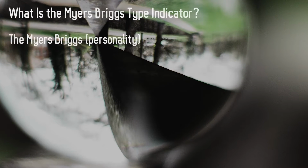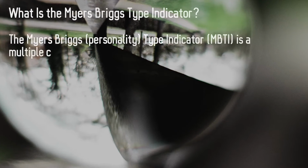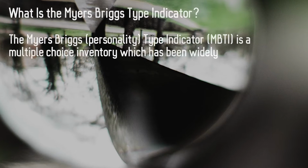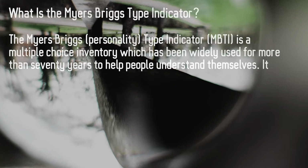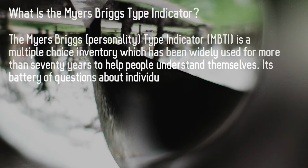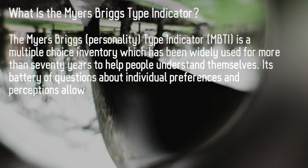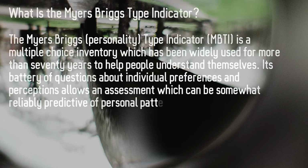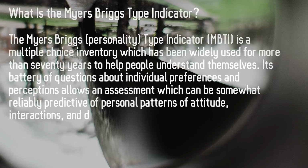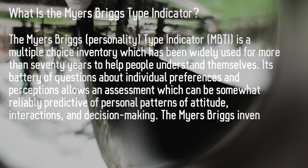The Myers Briggs Personality Type Indicator, MBTI, is a multiple-choice inventory which has been widely used for more than 70 years to help people understand themselves. Its battery of questions about individual preferences and perceptions allows an assessment which can be somewhat reliably predictive of personal patterns of attitude, interactions, and decision-making.